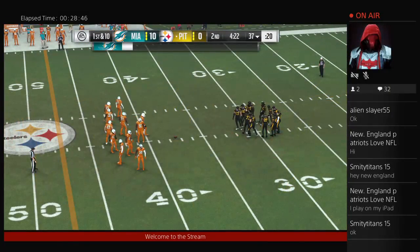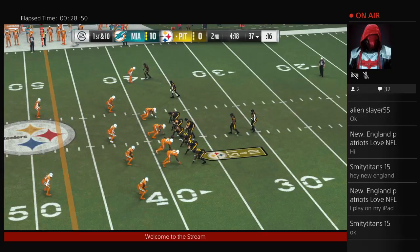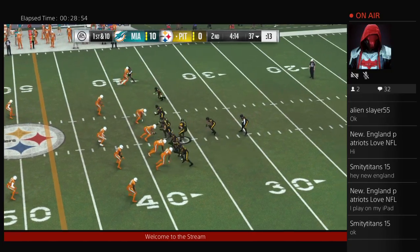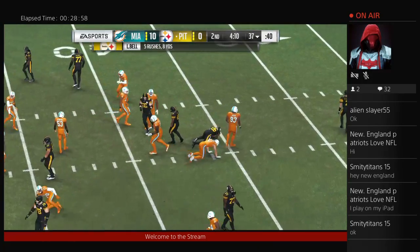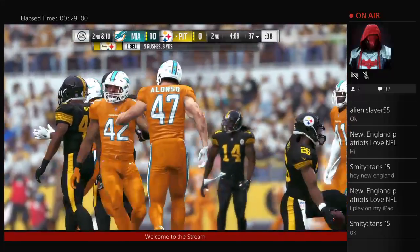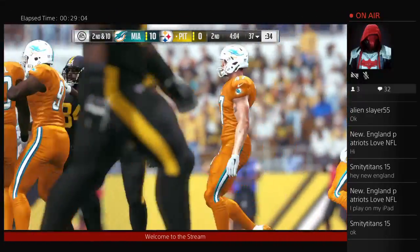Fresh set of downs here. Strong right, strong right, strong right. They come out here in the eye. And they'll keep it on the ground with Bell. Looking for a seam, but finding none. He'll get back to the line of scrimmage, and that's it. Tackle made there by Kiko Alonso.